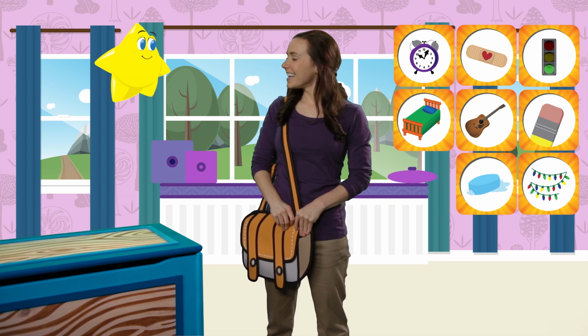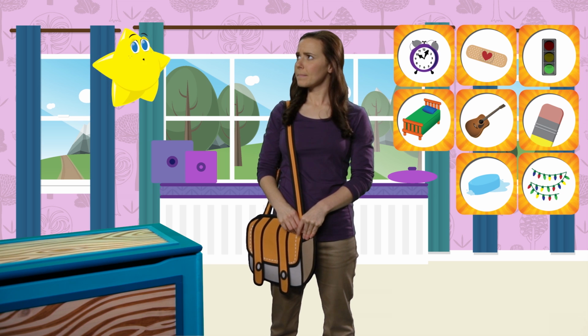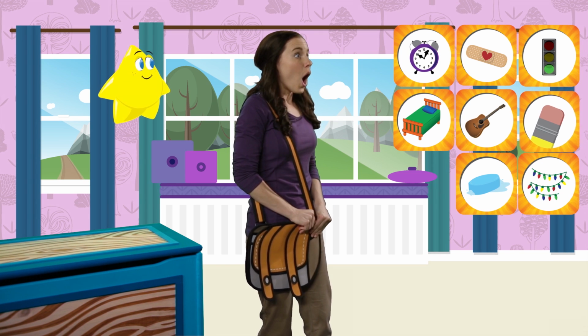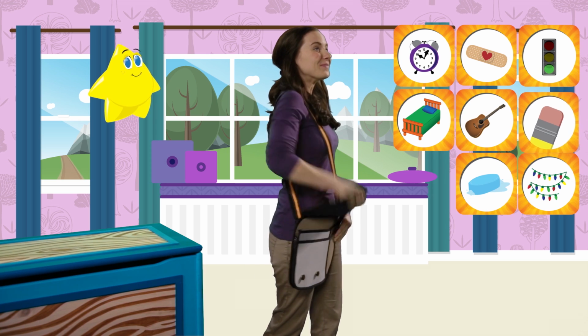What's next? Think about writing your name with a pencil. When you make a mistake, what will you use to fix it? Something to fix my mistake. It's pink, too. Oh, I think I know what it is. What do you think it is? It's an eraser. Put the eraser in your adventure bag.